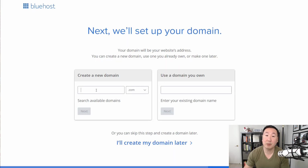And what's cool about Bluehost is that they give you a free domain. Now, I actually recommend that you have your domain in mind before you sign up so you can get it for free. You can still sign up and create your domain later, but if you create your domain later, you actually have to contact Bluehost support, tell them your domain, and they have to readjust your website. So just to make things a little bit more smooth, have your domain in mind before you sign up.